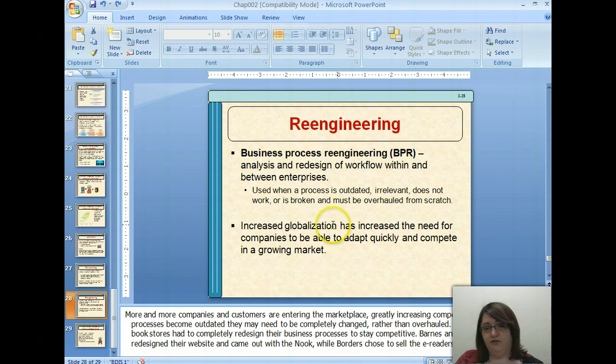So basically, globalization has increased the need for companies to adapt quickly and compete in a growing market. An example I gave was Barnes & Noble. They had to completely redesign their website when the market started changing because they were losing money out to online sales like Amazon. And then with the e-readers, they came out with the Nook. Borders, on the other hand, chose to sell e-readers from their competition. And that didn't do very well for them, obviously. So changing to match your environment is essential nowadays. Because if you don't change, or you don't change correctly, if you go the wrong way, you're going to fail.